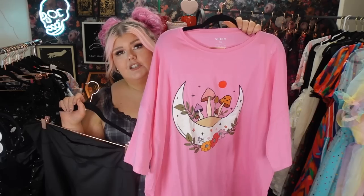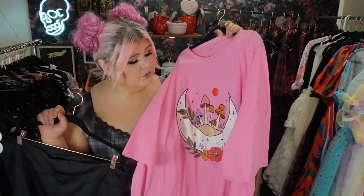So I got this oversized t-shirt. It just has some mushrooms and some moons on it. Of course, I love the color. And then these are the star of the show. They have a little foam pocket. They're like long workout biker shorts with a foam pocket, which, girl, I need. So I'm hoping these work. I didn't see any in the Fit Plus, so these are only a size 20, but I'm hoping they'll still work because they're stretchy. We'll see.